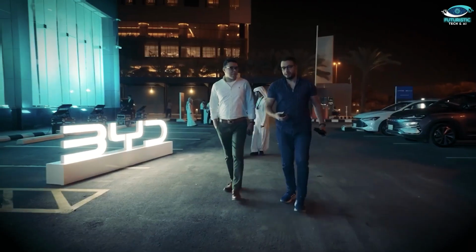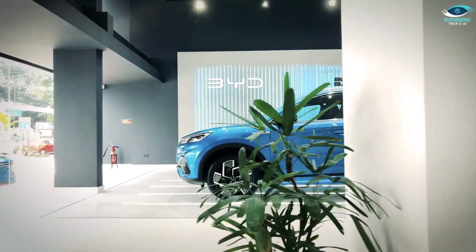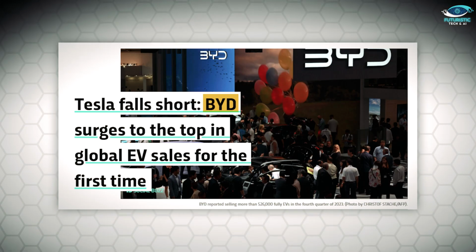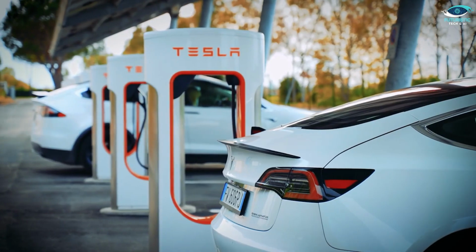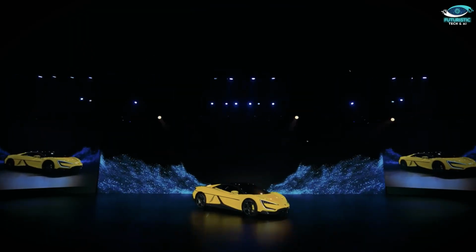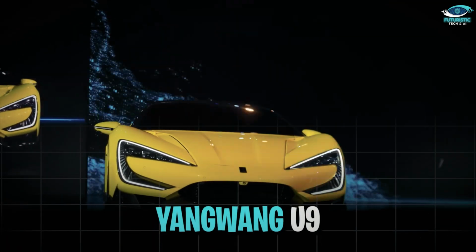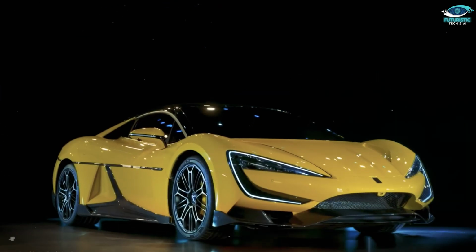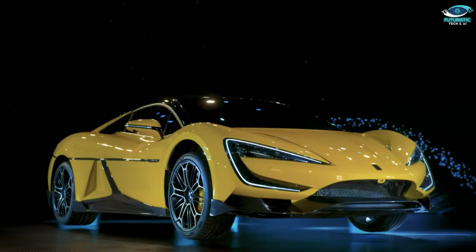BYD might be a new name for some of you, but let me tell you, they're making serious waves in the electric vehicle industry. Just 2 short years ago, they were a blip on the radar. Today, they're challenging titans of the automotive world with technological marvels like the Yangwang U9. It's a story of rapid innovation and a glimpse into the electrifying future of transportation.